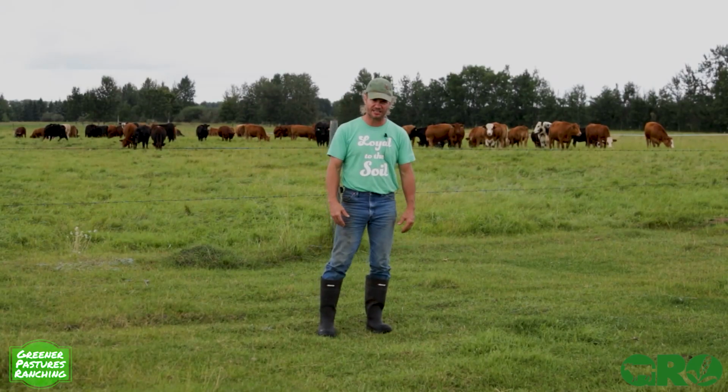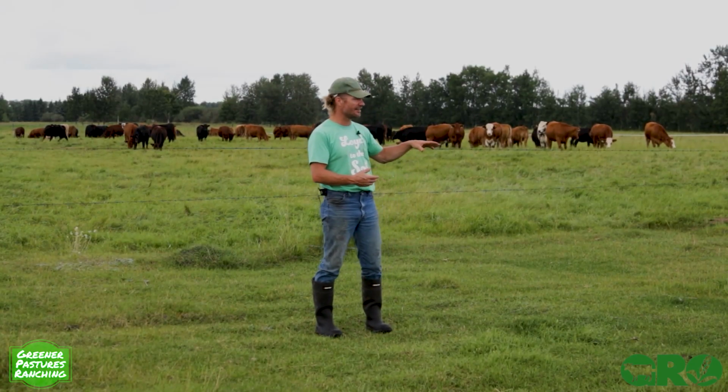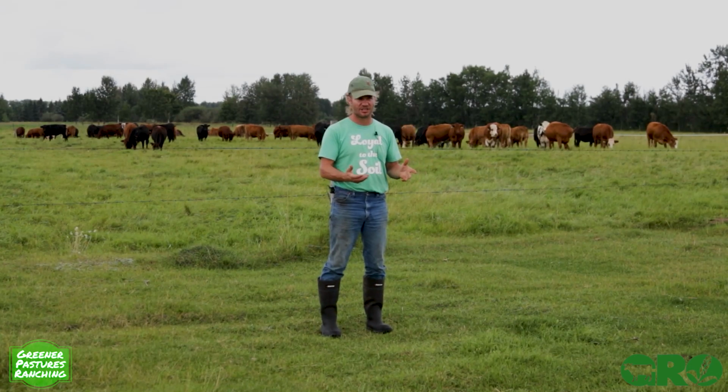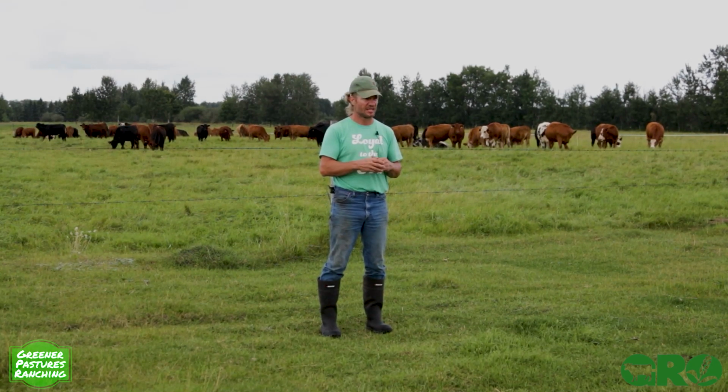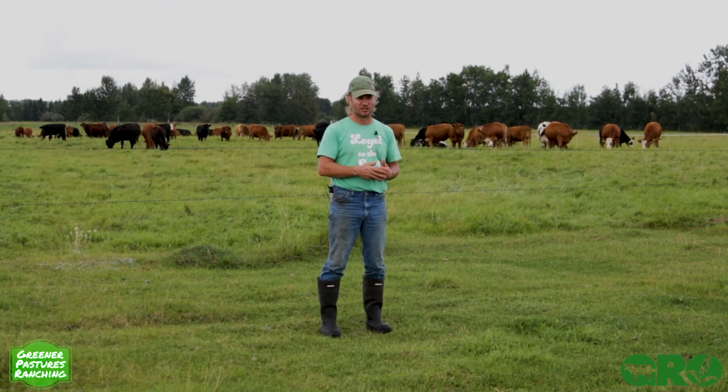Where I'm standing is the continuous graze. As I said, we've got 5 animals out here on 10 acres, and they're out here for the entire season. So they definitely pick and choose what they want. There's no rest, graze period is constant, very low stock density, not very good animal impact.